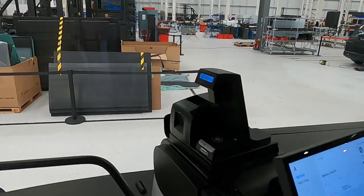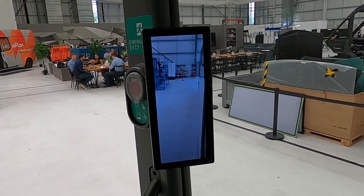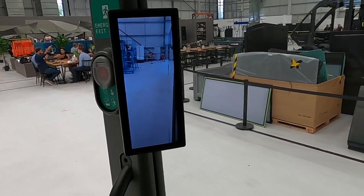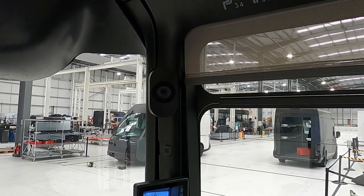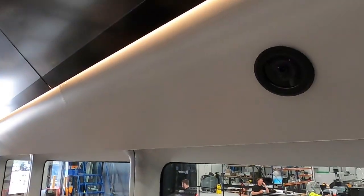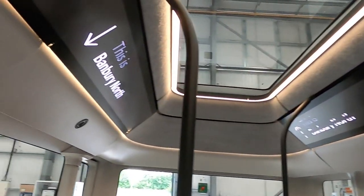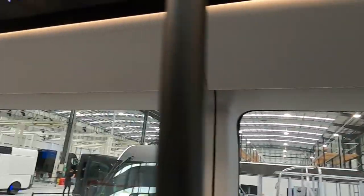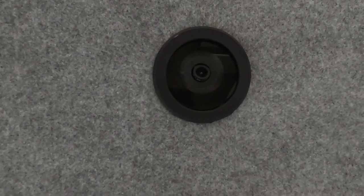Moving to the cab area, the near side mirror is on the A pillar rather than being in the centre of the vehicle like many manufacturers, and Arrival say that is because of feedback they have from the drivers who found it better positioned there. Quite a low dashboard, so good visibility. Ticketing machine's already fitted. CCTV there, and on entry there's also CCTV throughout the vehicle, which is built into the coving on each side. And there's one at the back there. And you also have one down the main saloon.